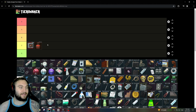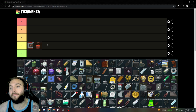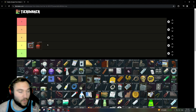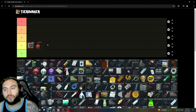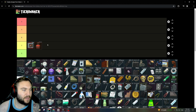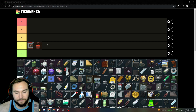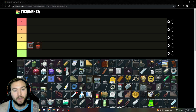Propane, I think this is a C tier. I do know you need a lot for crafts and trades and all of that, but I feel it's just so heavy and I don't think it's worth picking up a lot of the times. I'd rather pick up like four bolts or four tools, four lamps or something along those lines, because propane is quite heavy. But if you do need it for something, I'd obviously pick it up.